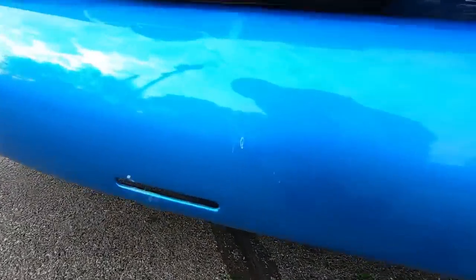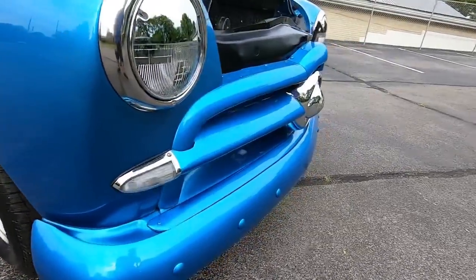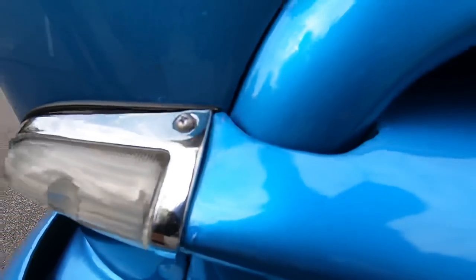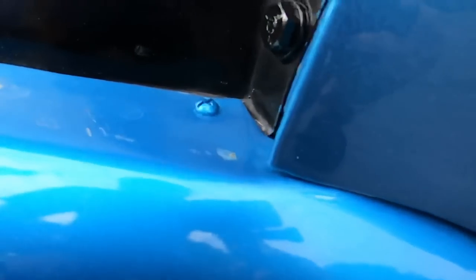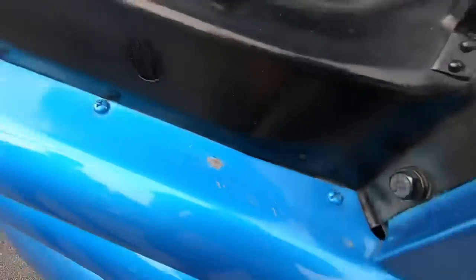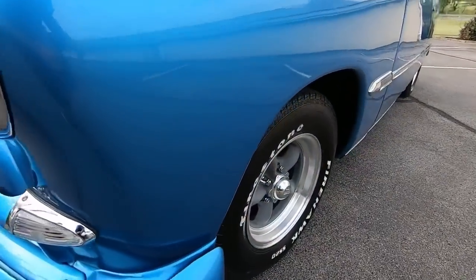Front bumper, got a little spot there from the road. Checking over the grill. You got a couple little touch-up marks in the corner there. Got one right here as well. A couple chips where the hood comes down. And that used to be chrome. A little weak spot in the paint there, but it's fine.